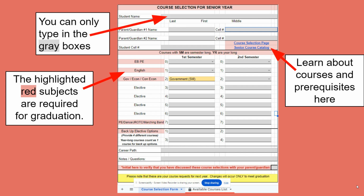This is what the course selection form looks like. The highlighted red subjects are required for graduation. So you'll see that English, PE, Government, and Econ are highlighted already for you. Please note that you can only type in the gray boxes. And finally, on the right side, you have links to both the course selection website and the senior course catalog if you would like to learn more about classes and prerequisites.